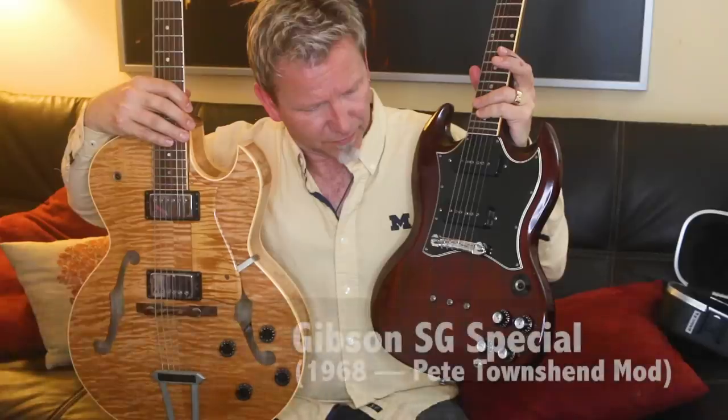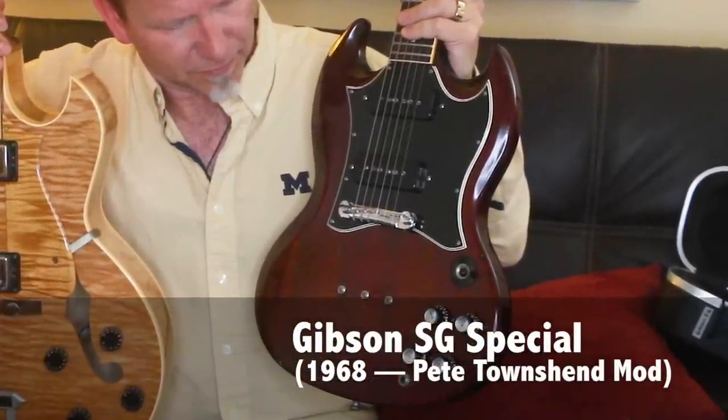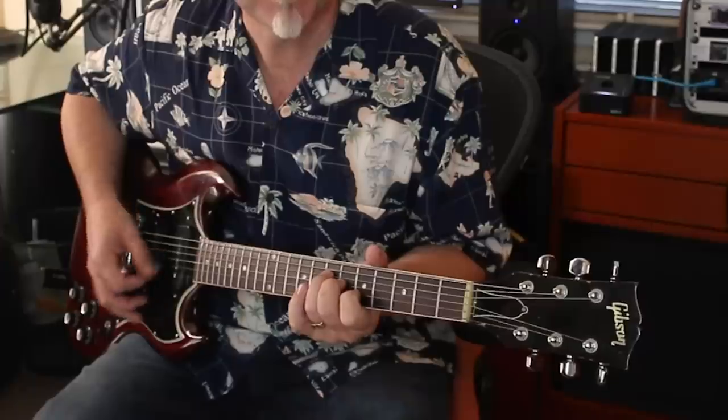I have a 1968 SG Special, a Gibson, that is the easiest guitar to play of anything I own. It truly is like butter. It has two P90 pickups, so those are single coils. Again, a little bit noisier, but that guitar is so fun to play because you can go way up and down the neck. It just sounds great. Here it is strummed.